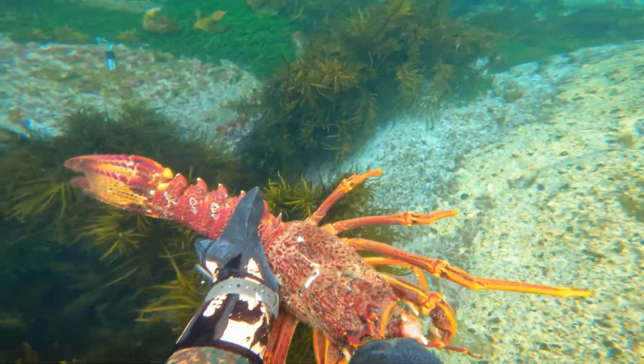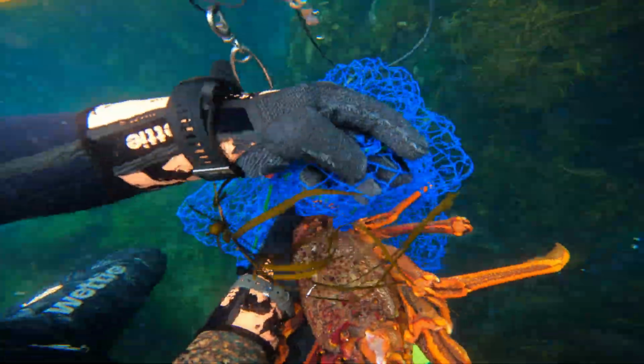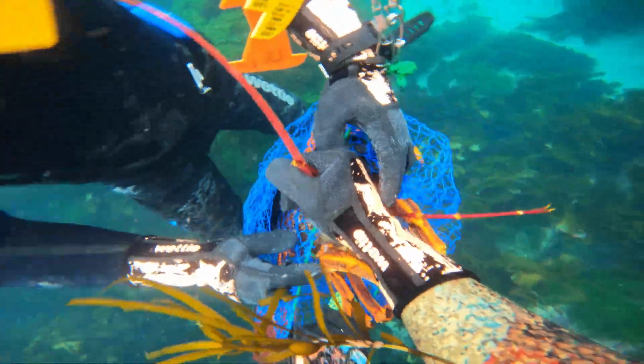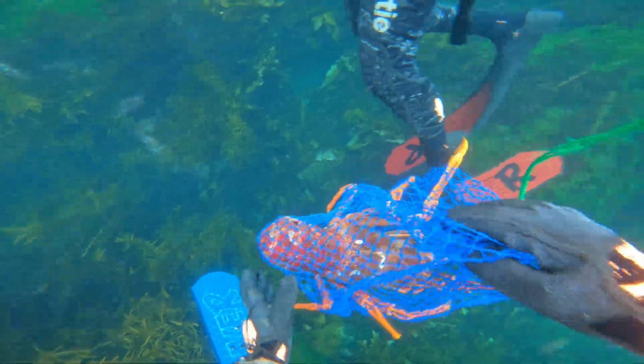I was so happy that the grab went basically as planned. Huge crayfish. And it felt so good to have it securely in my hand and to get it into the catch bag. Let him kick. Nice, good.